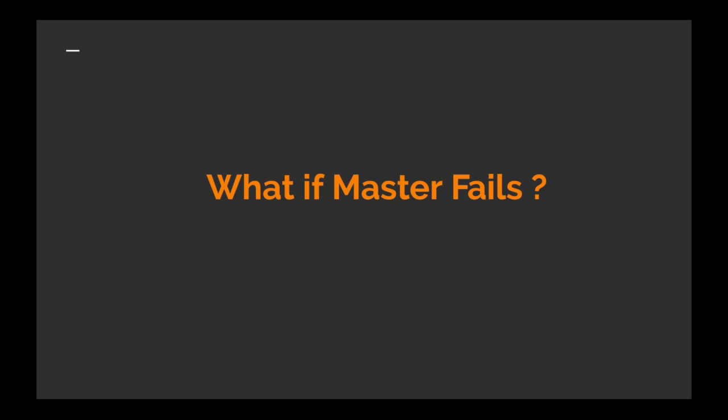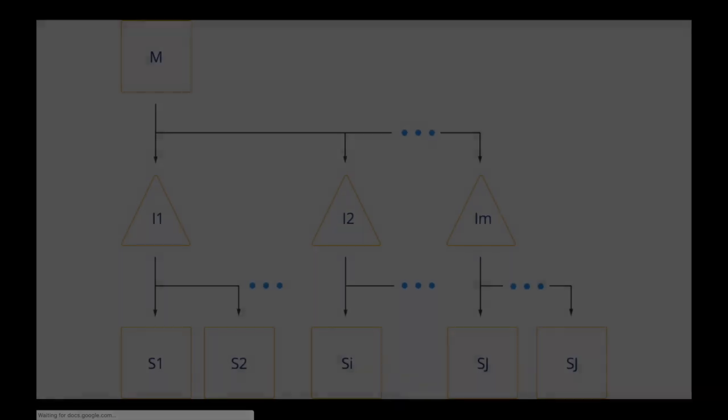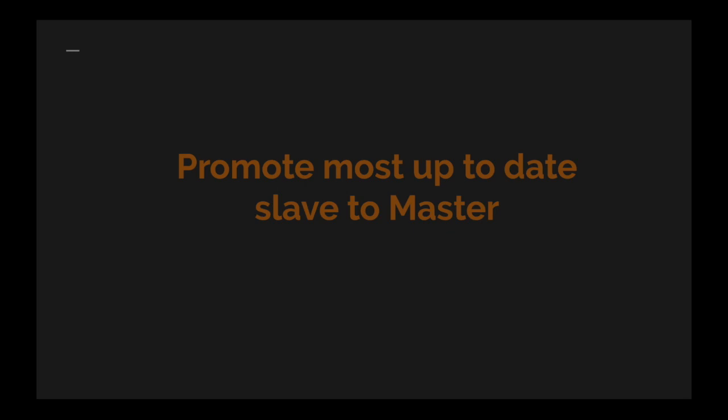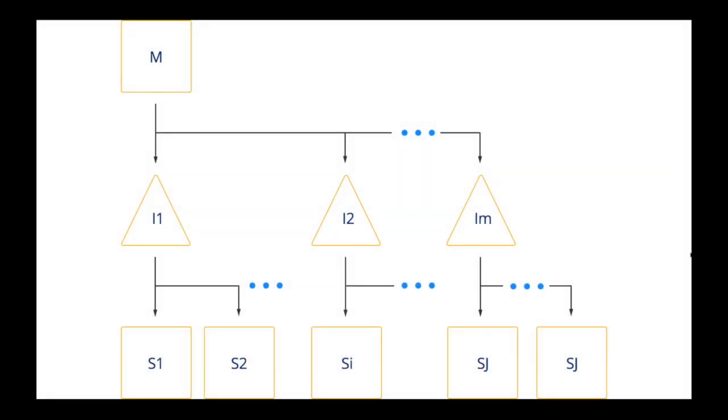Now, the main question, the first question which we had, was what if the master fails? So let's say you have intermediate servers and the master fails. What will you do to make sure your entire system works, that the master slave topology works? Okay. So we'll try to promote the most up-to-date slave to the master, right? What does that mean? Let's see the topology. So you have different intermediate servers and you have a master.